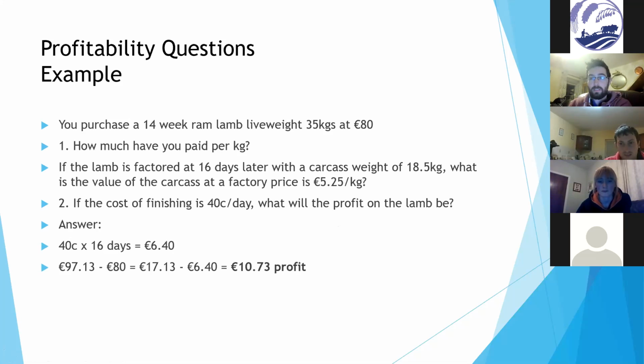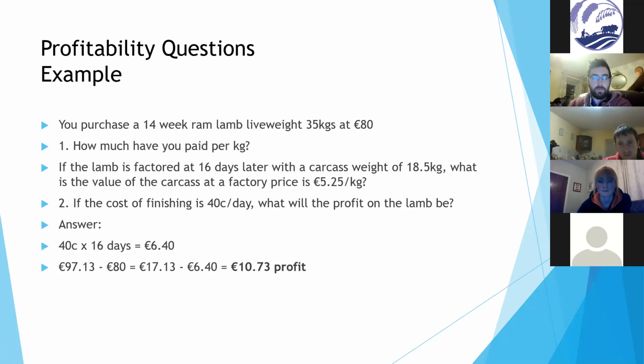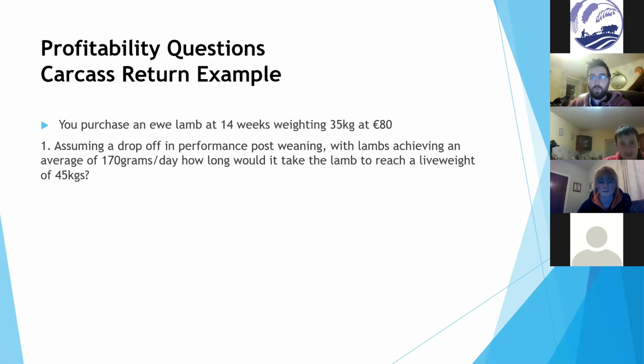Again, it's nice, it's straightforward. So these are the carcass returns. So again, this is more calculating, I suppose, a little bit more complicated. So assuming a drop off in performance post-weaning with lambs achieving an average of 170 grams per day, how long will it take the animal to reach a live weight of 45 kilos?